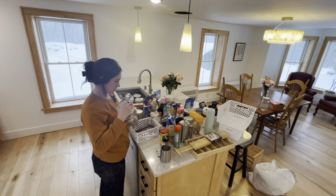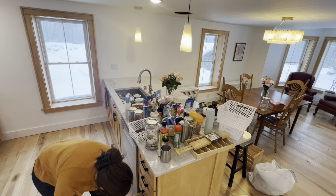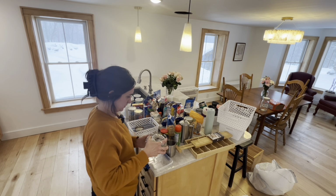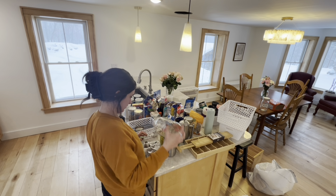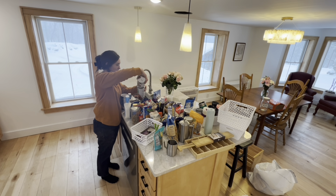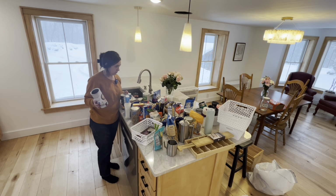I wish I had some other container to put this tea in. Put it in here for now. I don't know how I literally have so many things, but I have so many open ones. But, you know, it is what it is. The move definitely did not help because we don't know where anything is. So we just open new ones and whatever.